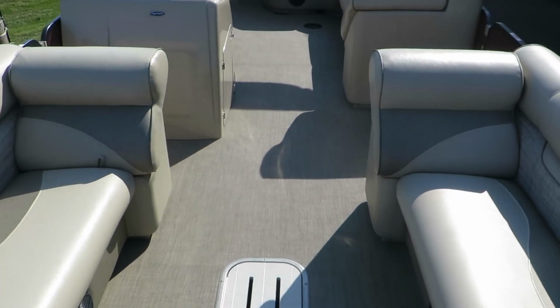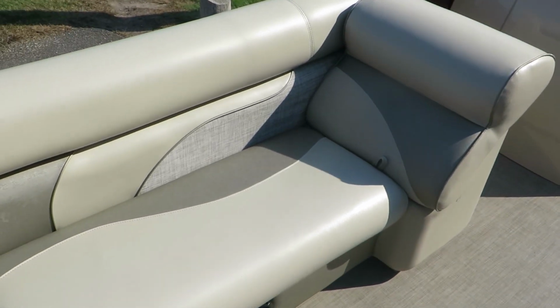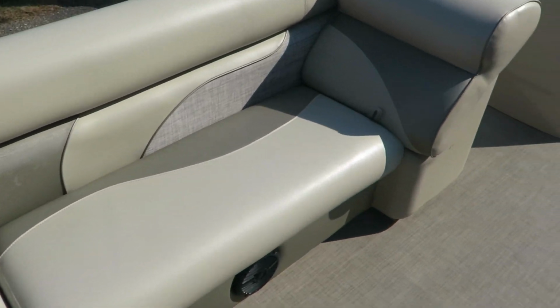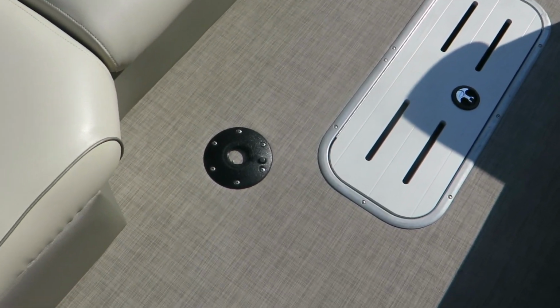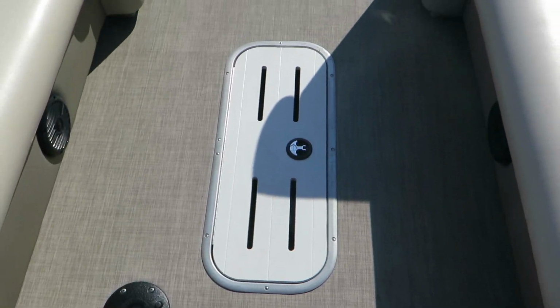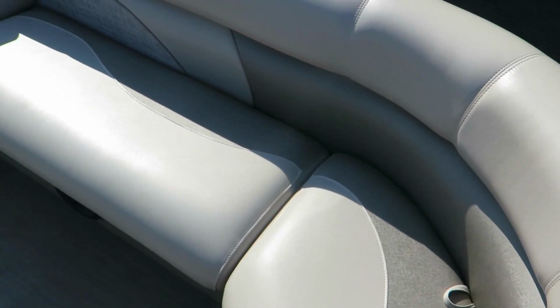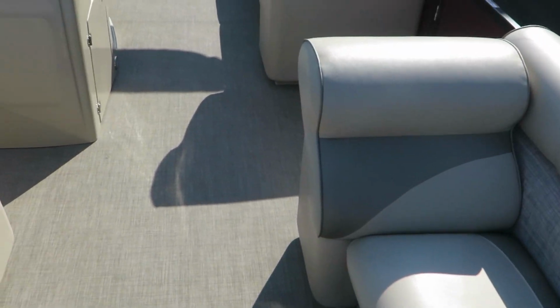Inside the front here, we have two loungers. It's a nice two-tone upholstery with a table connection here in the front, as well as a ski locker in the floor. And again, a bench seat on the side in the front here.